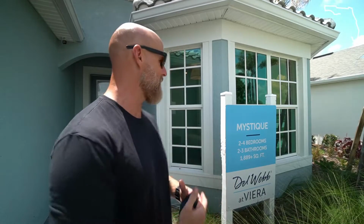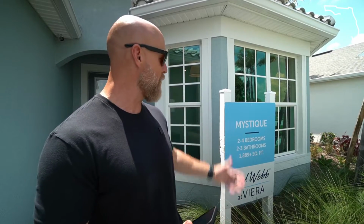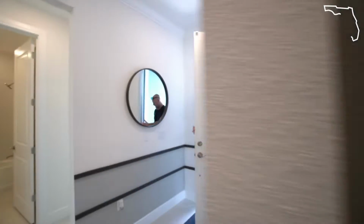The Mystique is probably one of the most popular floor plans here at Webb Viera, or at least it's the one that we get asked the most about. So we're going to explore that today. And as you can see, it comes in several different configurations. You can get this anywhere between a 2 to 4 bedroom, ranging from 2 to 3 bathrooms, and even a square footage ranging from 1889 to almost 2,400 square feet. So I'll explain how that works as we work our way through the home. Let's head inside and check it out.